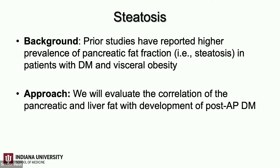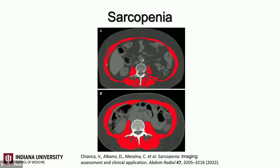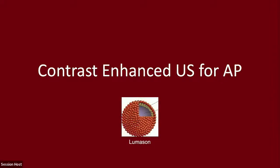Pancreatic fat, again, is also important in diabetes as well as chronic pancreatitis. We will measure the pancreatic fat fraction and determine how it changes. Another thing that we can measure and assess is sarcopenia, which is the skeletal muscle mass. This is easy to measure using post-image processing. The image on the top has much less muscle volume compared to the image at the bottom.